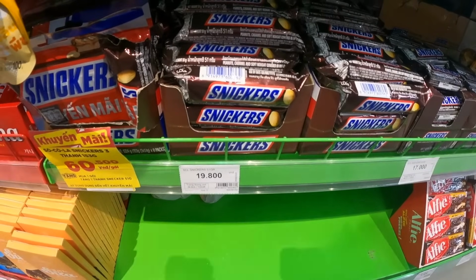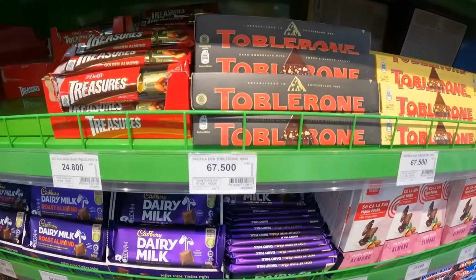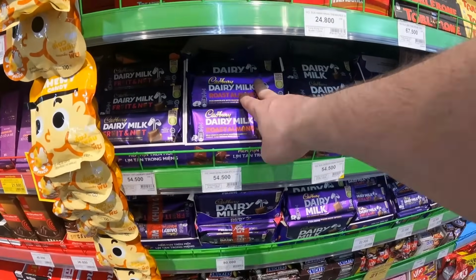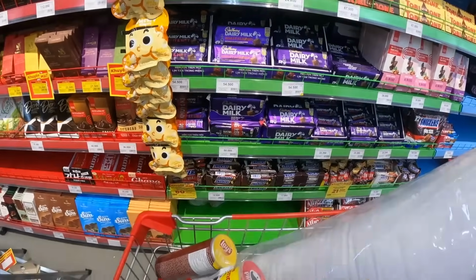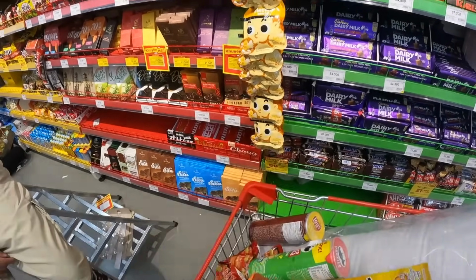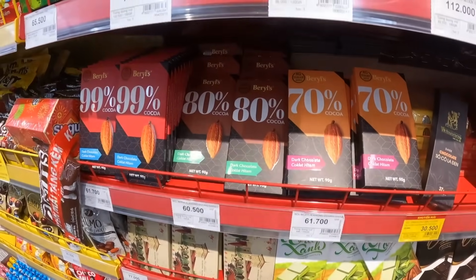You can get a Snickers bar here for about 70 cents. You can get some Toblerone for about $3. You can get a Cadbury big bar for about $2. I decided to go with some dark chocolate, no sugar added. Those are about $2.50 each.